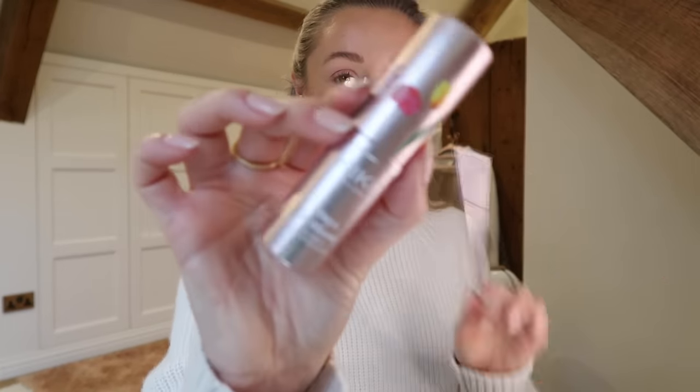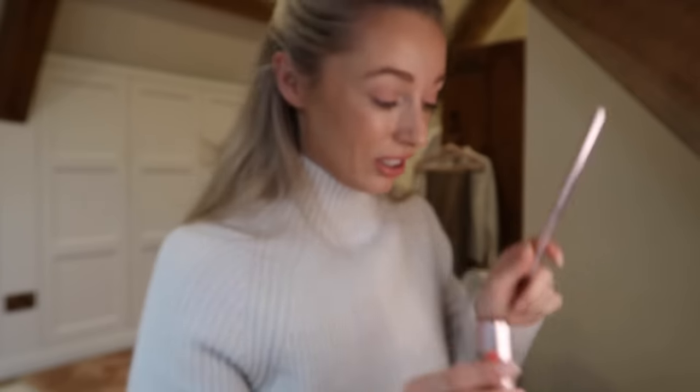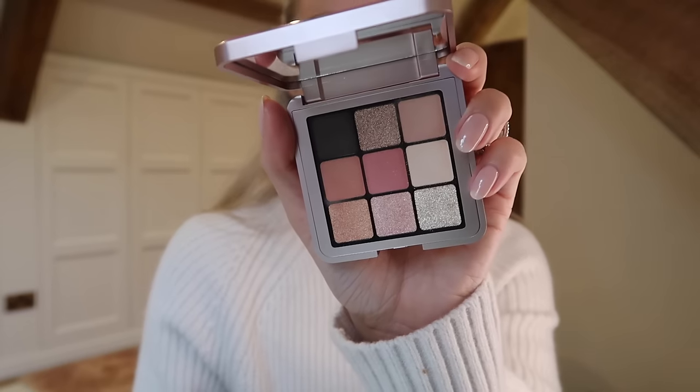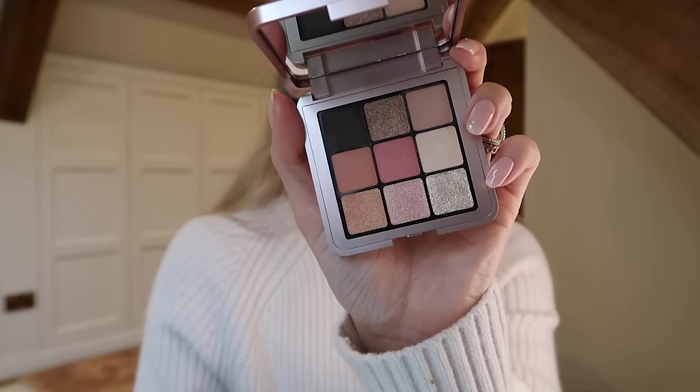The packaging is like a pearly pink with flowers on it, which is, it's been a while since a makeup collection got me really excited. I feel like a kid in a candy store. And then, piece de resistance, this adorable little eyeshadow palette. I find Kiko products really nicely priced as well. Makeup has got so expensive. And this is just such a lovely little, not a quadrant. What is the word quadrant but for nine?